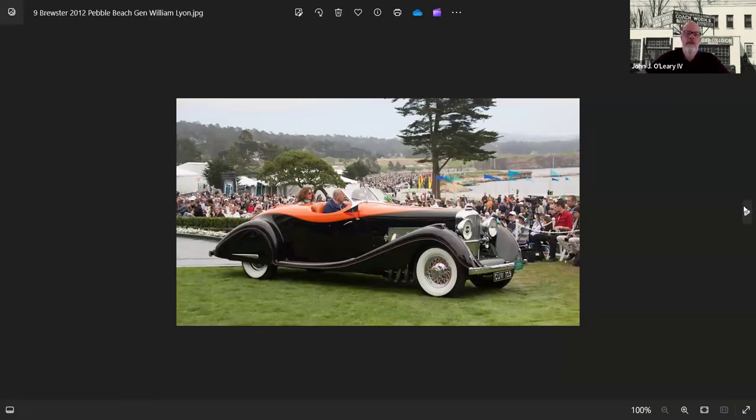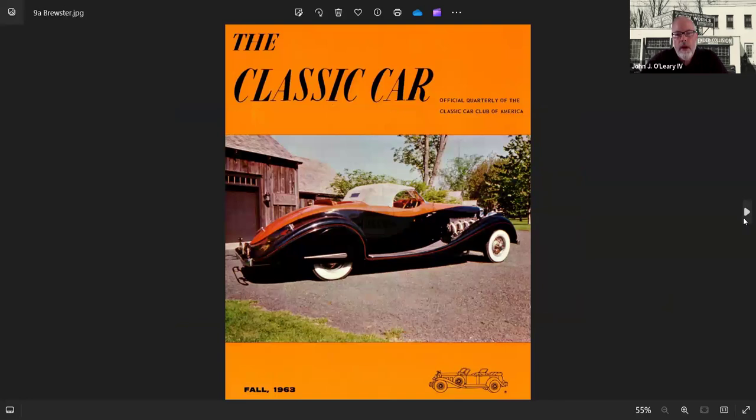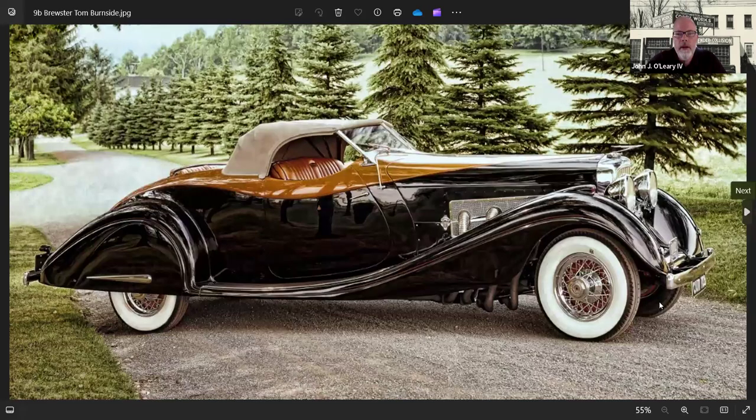Another great car I love is the Maharaja Duesenberg. This is currently owned by General William Lyon out in California. You'll notice the colors. Usually on the Maharaja cars, they're all orange with the black top set color, but that was actually switched years ago. This car was featured in the 1963 issue of Classic Car Magazine when Bill Brewster owned it, who lived in Stonington, Connecticut. Again, another outstanding picture of the car.